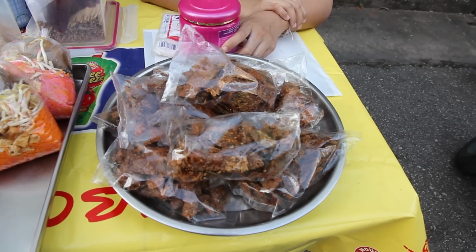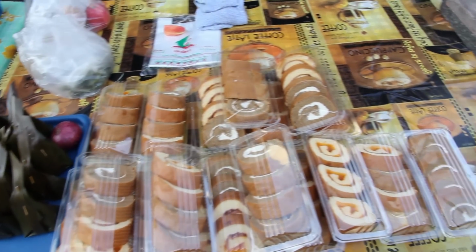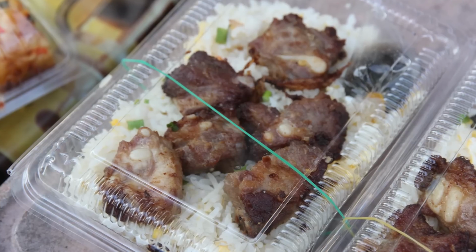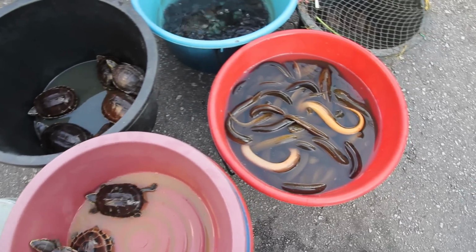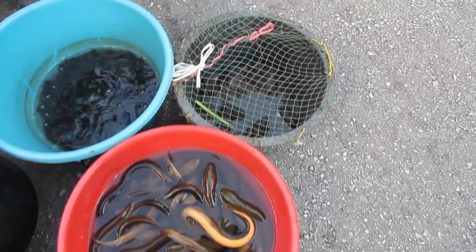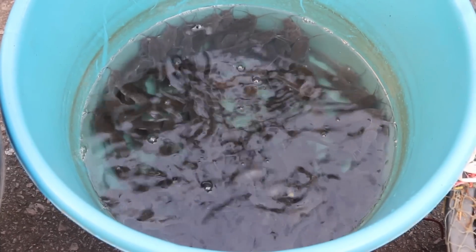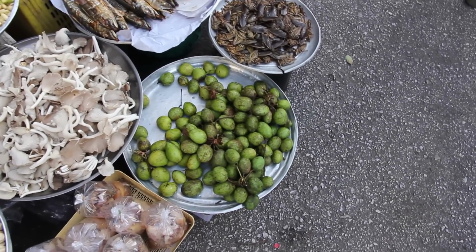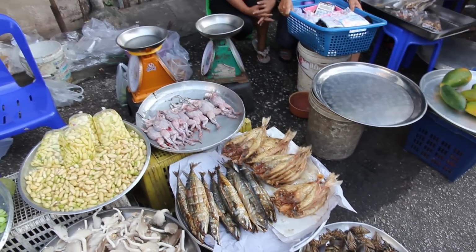I'm not sure what that is. So it's fried. Some more fried vegetables and maybe tofu. Some cakes. And pork ribs with fried rice ready to take away. The exotic seafood section. They got turtles. Eels, bucket of frogs there, and little catfish, stink beans and mushrooms, more giant water beetles, some dried fish, frogs at the back.